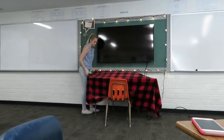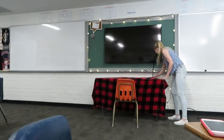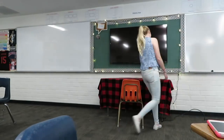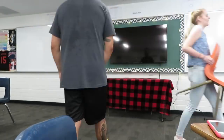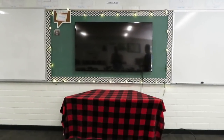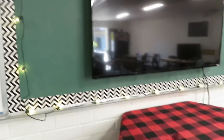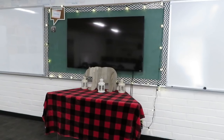Then I decided to put a blanket over the front. So this is almost like a lumberjack type of blanket. I put this over the front just to make it look a little more foresty, which I think actually made it look so much better. And then you have the lights around, so when you turn the lights off, you'll have these little bulb lights on, and it'll look so nice. Then you have the word of the week with the bear up there, and it's looking good.